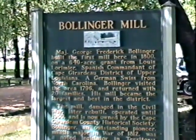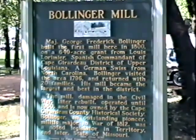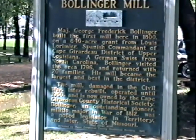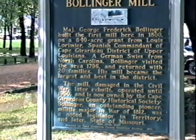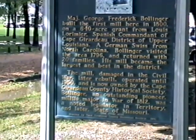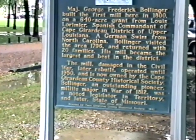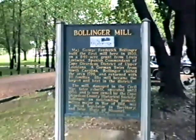Okay, we're standing here in the sun. Maybe we'll get a little bit of it. This says Bollinger's Mill. Major George Frederick Bollinger built the first mill here in 1800 on a 640-acre grant from Louis Lorimier, Spanish commandant of Cape Girardeau district of Upper Louisiana. A German Swiss from North Carolina, Bollinger visited the area in 1796 and returned with 20 families. His mill became the largest and best in the district. The mill, damaged in the Civil War, later rebuilt, operated until 1950 and is now operated by the Cape Girardeau County Historical Society. Bollinger, an outstanding pioneer, military major in the War of 1812, was a noted legislator in the territory and later state of Missouri. That's the history of Bollinger's Mill.